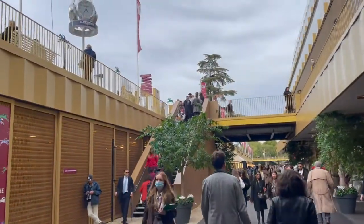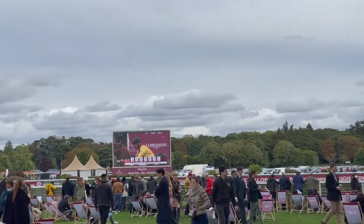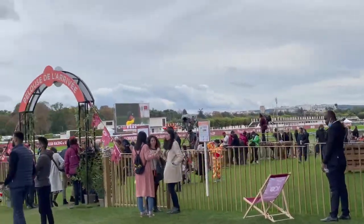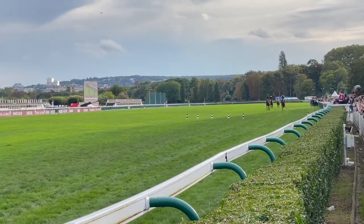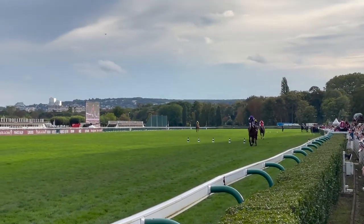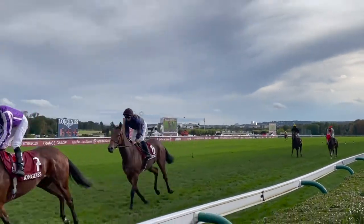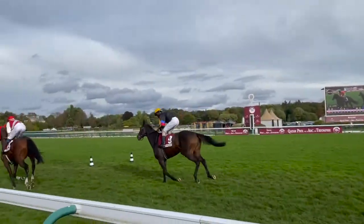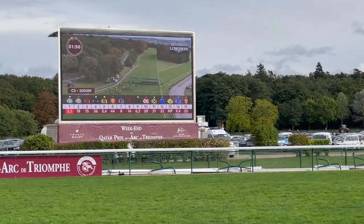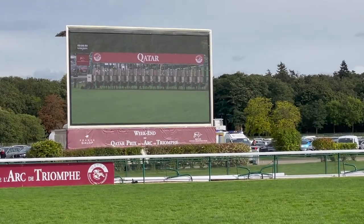It's at the race course here in Paris. Excellent atmosphere. Heading towards the horses now. Allez. Allez, c'est parti.